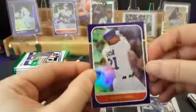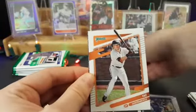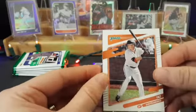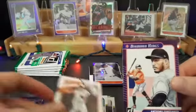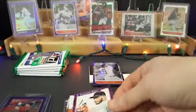Right behind that, the purple holo is Sammy Sosa going out to the Cubs spot, 87 throwback. There's a name variation. Yeah, it's Mike Yastrzemski for the San Francisco Giants. And for the Baltimore Orioles, Diamond Kings, Anthony Santander finishes out that pack for us.